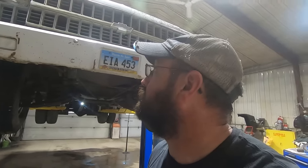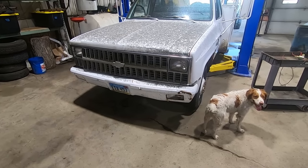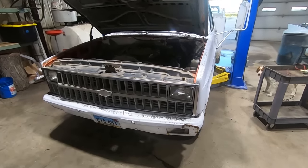All right, let's address this fuel issue. We haven't opened the hood yet for you kids. Let's see what's underneath there. What do you say? You want to open the hood for them? All right. Oh, you got to go inside to do it? You're a good kid. Oh yeah, you know what's up, don't you, Duff?